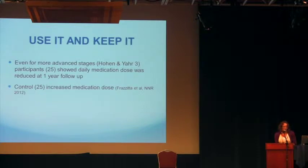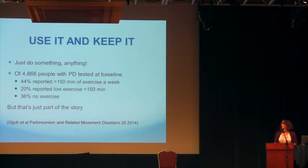But a lot of us don't have 28 days to go to physical therapy, like 5 days a week. So let's see what we can do that's a little bit more realistic. Okay. Bottom line is, just do something, anything. And what they found is that if you look at like 4,866 people, just at a cross section, 44% of them were exercising that requisite more than 150 minutes of exercise. So that's good. And then the rest of them were doing less.